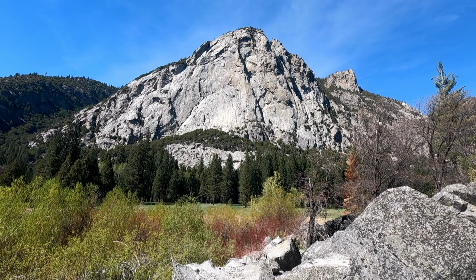Our next stop is the Roaring River Fall. As you can hear, it's so loud. It's a 40 feet tall waterfall from the river. Let's go.